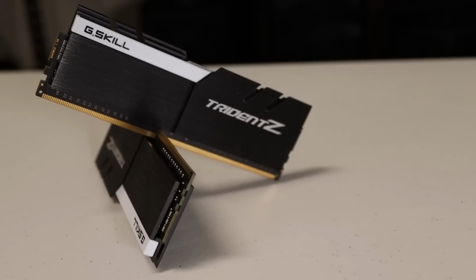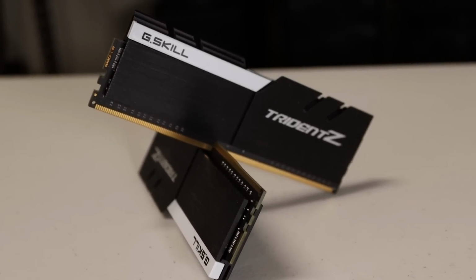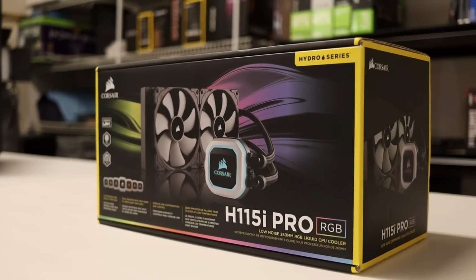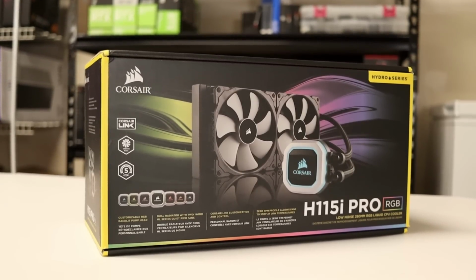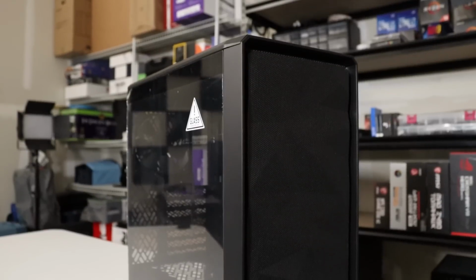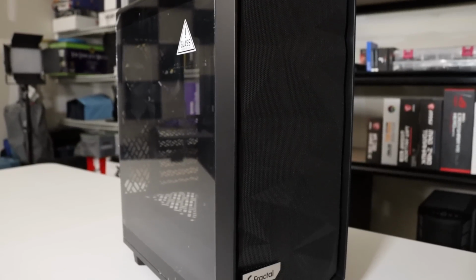For the RAM, I chose G.Skill's Trident Z 16 gigabyte kit running at 3200 megahertz. To cool the CPU, I have a Corsair H115i Pro RGB liquid cooler. It's a 280 millimeter radiator providing a nice cooling solution for any CPU I might want to run in this test bench. Finally, the test bench's build is inside of the Fractal Design Meshify 2 Compact.